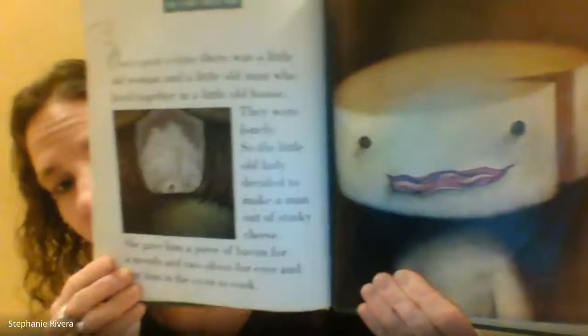For reading for our stories, today we're going to look at The Stinky Cheese Man. And I told you this is one of my favorites.